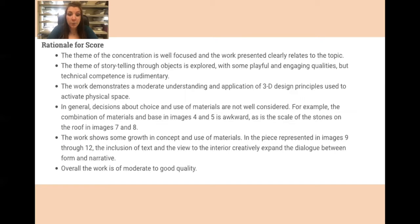straightforward as pottery. The work shows some growth in concept and use of materials, agreed. In the piece represented in images 9 through 12, the inclusion of text and the view to the interior creatively expand the dialogue between form and narrative. Overall, the work is of moderate to good quality.